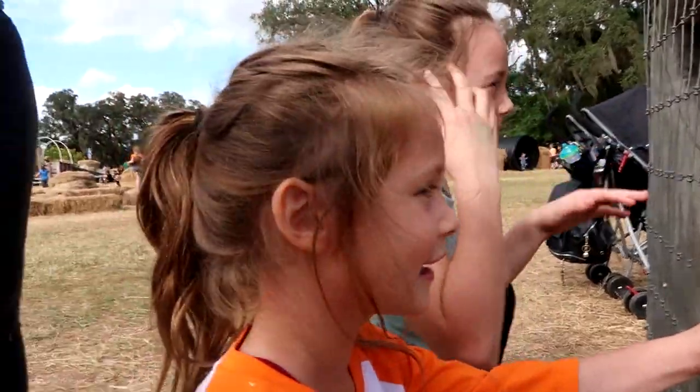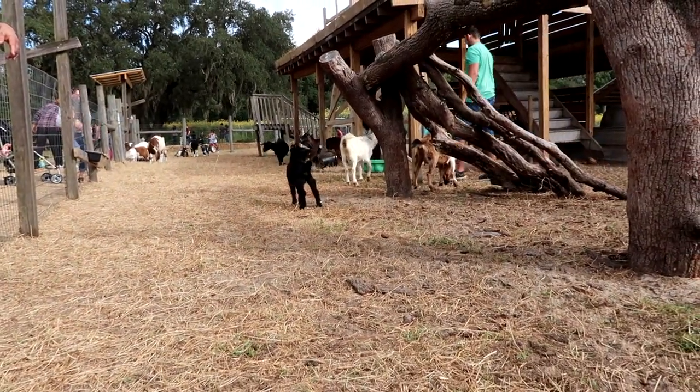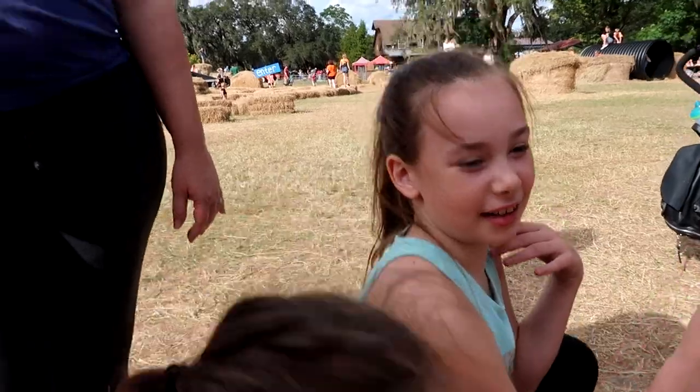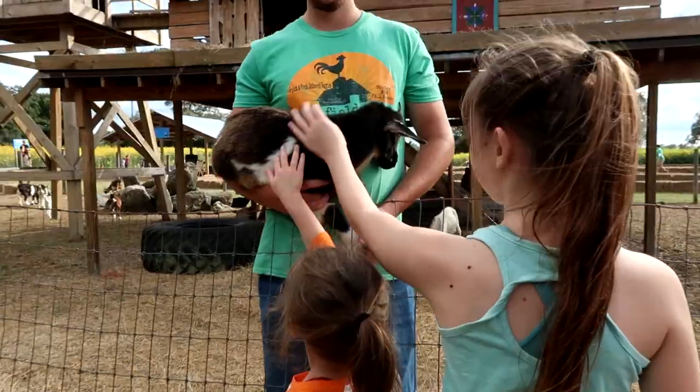He's trying to get the baby goats so he can pet them. Oh, he's trying to catch them? Yeah. Are they pretty fast? Yeah. You think you can outrun a goat? No. What's your favorite? The babies, of course. The babies are so cute. Look at them. They're precious and they climb everywhere. They're fast, just like a toddler.